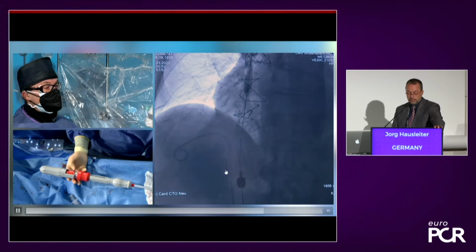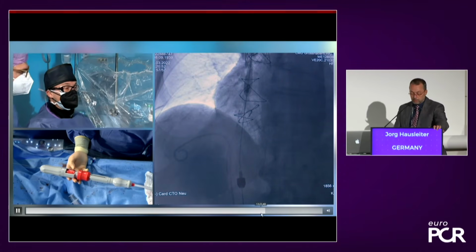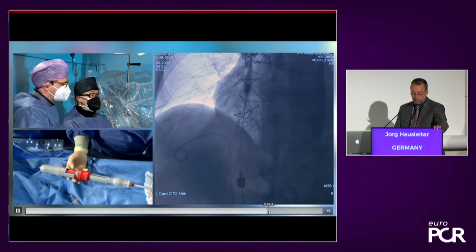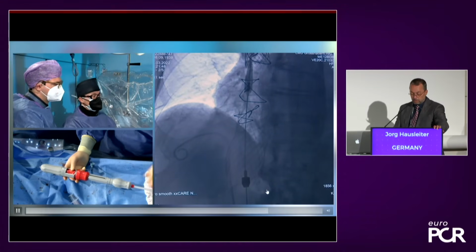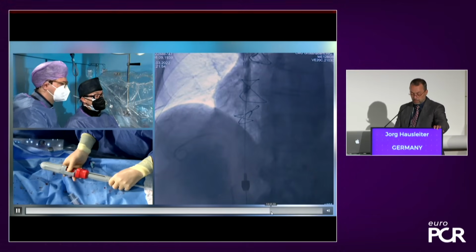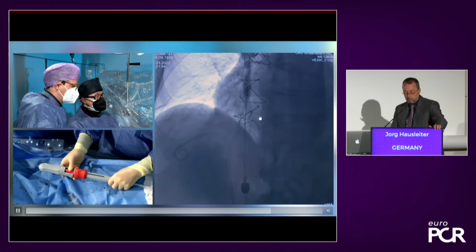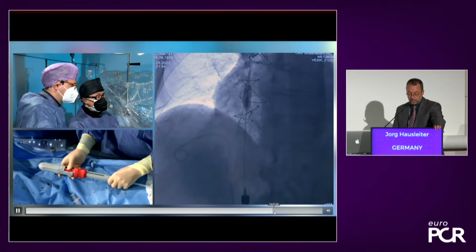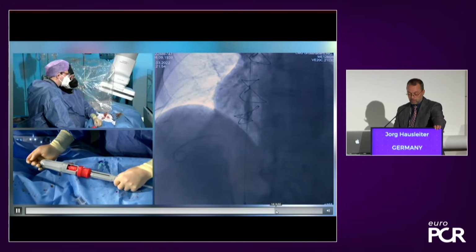Again, the entire procedure for one stent, also for the lower one, is somewhere around 10 minutes with some in-between breaks. All the anchors are being released, and then we can also pull back the delivery catheter system, which you see right now. I'm going to jump a little bit further.